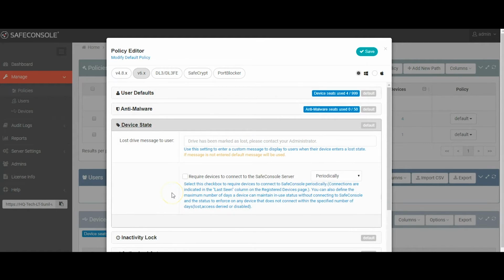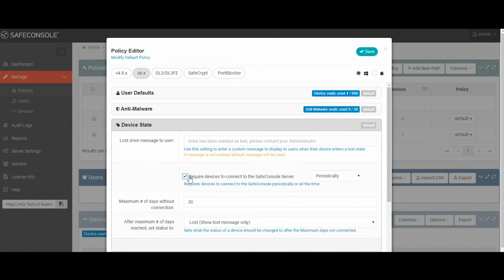The device state configures how often devices must check in with the SafeConsole server, which allows the devices to be used offline, just not in perpetuity. Devices can be used for a set period without connecting to the SafeConsole server, but they must check in within the stated period in order to remain in use and for their status to not be changed.